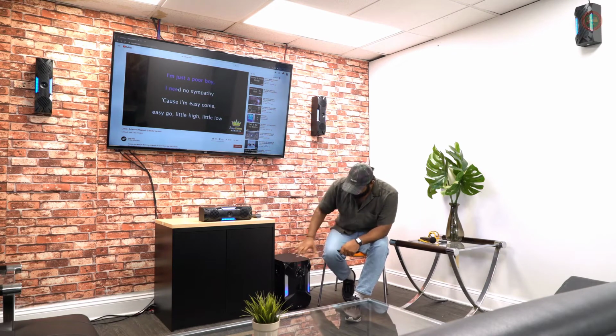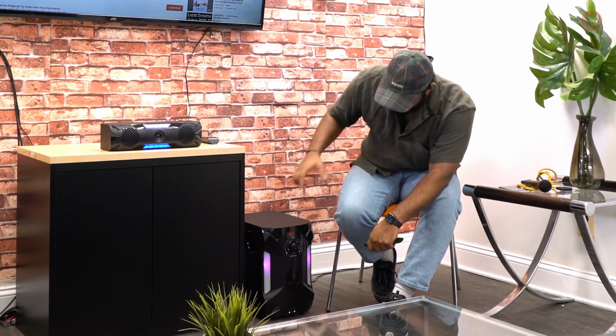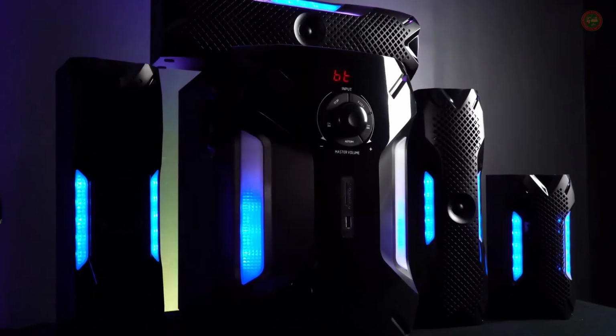And finally, there's an LED button on the remote to control the LED of the subwoofer. So we have blue right now. I could change it to different colors. I could change it to a flashing mode. And on its normal mode, it will actually beat sync to the music, which I'll show you right now. So let's listen to a song.